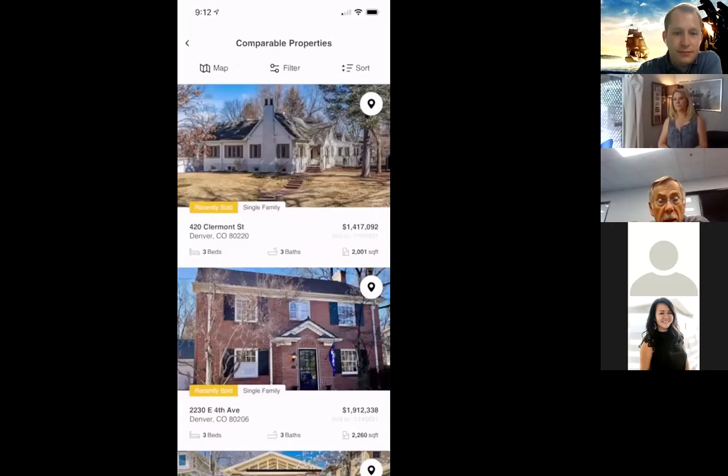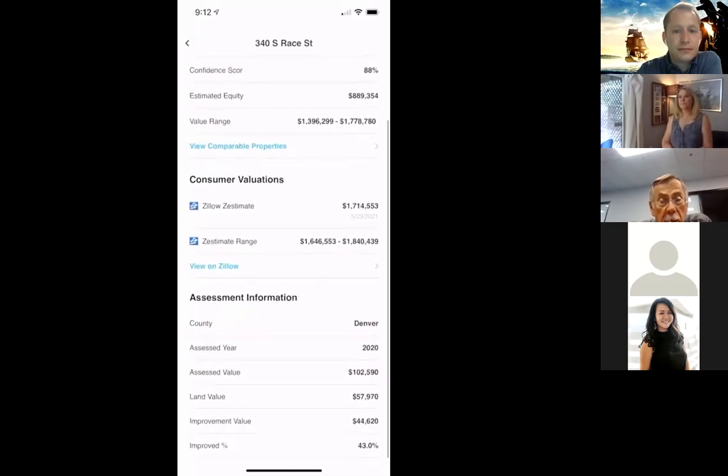And this is all going to pull into your report at the end, so you can customize those comps as you need to. And then the other thing is it gives you a snapshot right away. You're seeing not only the AVM, but you're also seeing the Zillow estimate. So you can go into your listing appointment prepared saying, I know Zillow says that your property is worth this much, but it really isn't. And I can show you the comps to back that up.